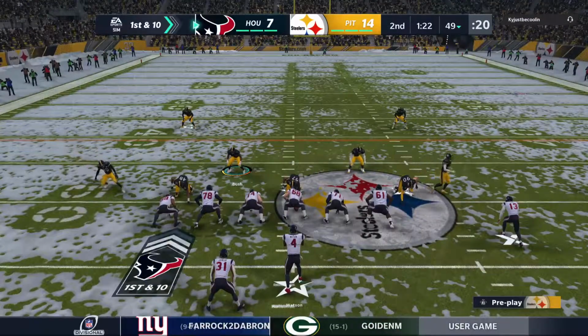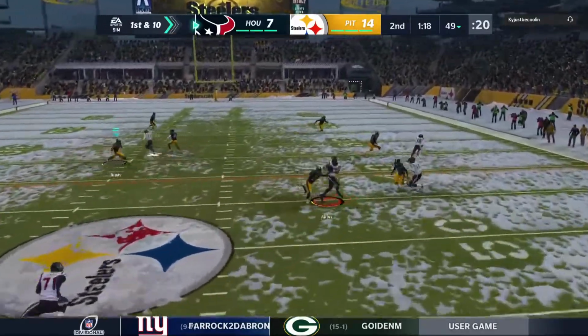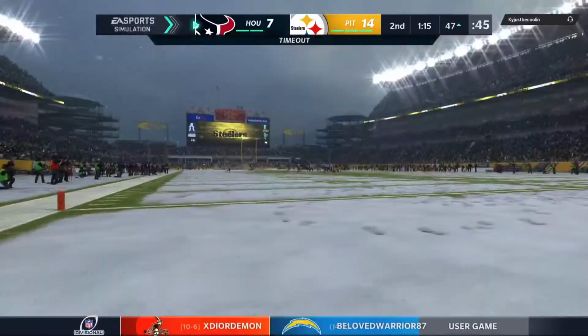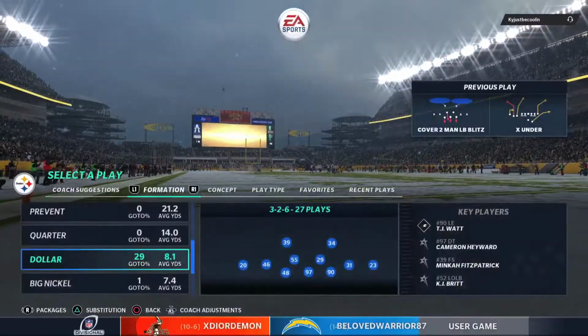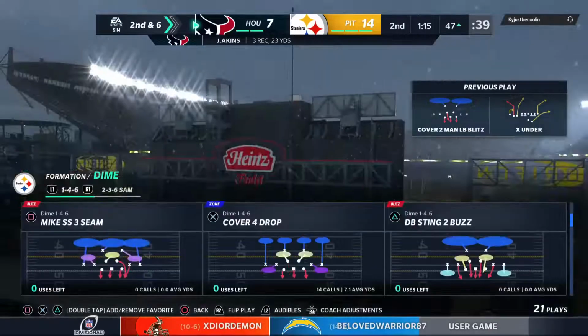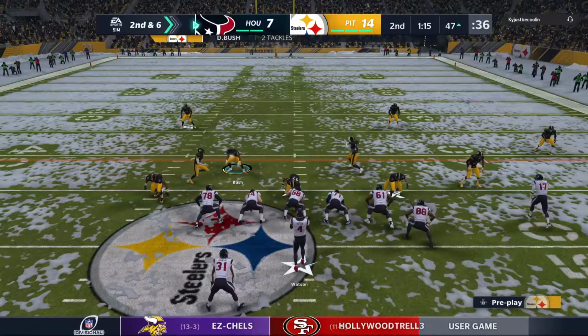First down. A shotgun snap for Watson. And he'll find Akins there, complete. They'll contain him to just 4. 2nd down. Now the Texans will burn the first of their timeouts as they'll talk things over prior to this upcoming 2nd down play.